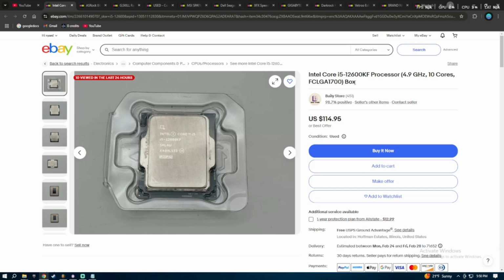and NVIDIA parts are normally a little pricier, but have better longevity, better support. That's just my opinion. And those are also what I grew up on. I know times have changed, but still. So you're looking at 115 bucks, and you're getting 6 cores, 12 threads, technically 10 cores if you want to count the E cores, and they do help.